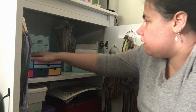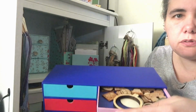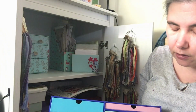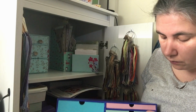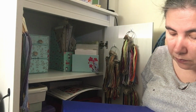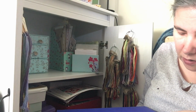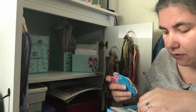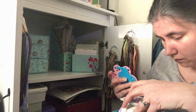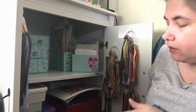Let's put that box down there. This contains, I love these little drawer units. So all sorts of random stuff. Got some wooden buttons and a couple of the pendants for finishing. All random buttons, beads, keychains and whatnots. Beads that aren't Mill Hill, and Mill Hill beads. Random stuff. And the top contains a couple of thread holders and ATCs, stamps even, and some post-it notes and things like that. Just randoms. There we go. So that's for that one.